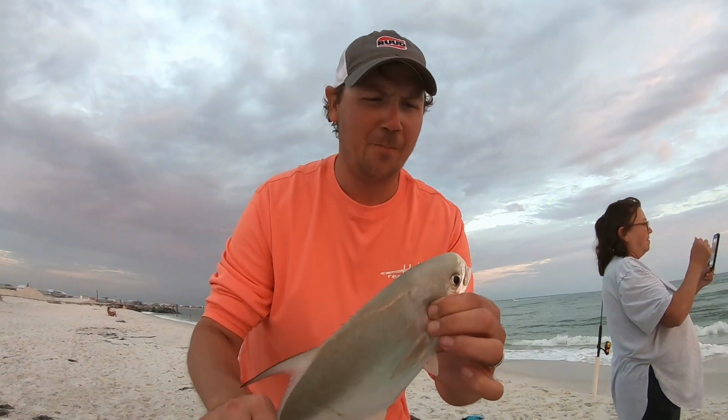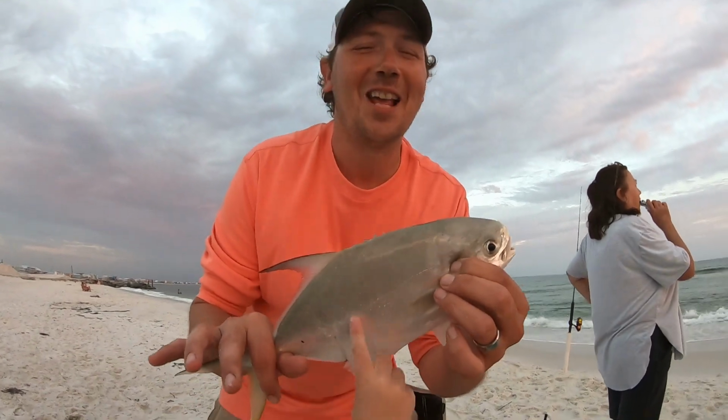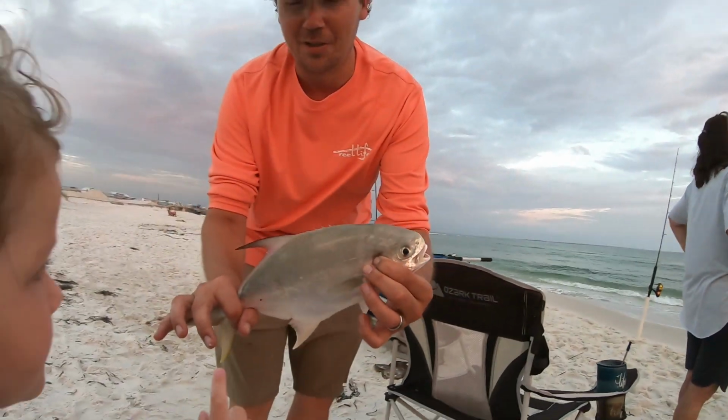This is a Gulf pompano. Regulations in Florida are 11 inches, six per person. It's a good little small one. It's about 12 and a half inches. We measured him. Heidi wants to touch him.